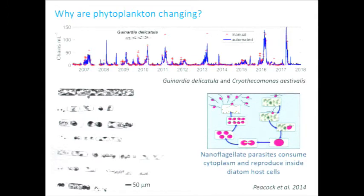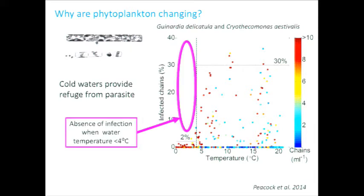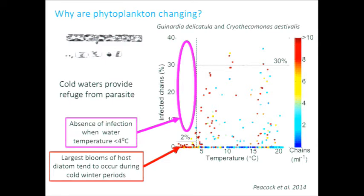And incidentally, it appears to be quite specific, species specific. In fact, we actually believe that the interaction with this parasite has a big influence on the seasonality of the blooms in this species, and that it's coupled to the impact of the parasite. The largest blooms of the diatom occur during these cold winter periods when the parasite appears unable to infect the host. So it's not necessarily the best growth conditions for the diatom, but it's a refuge from this lethal parasite that causes a high source of mortality.